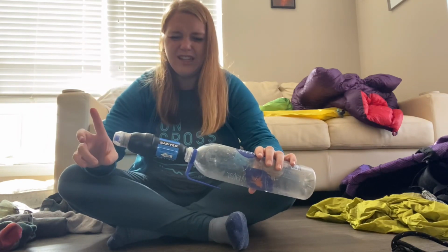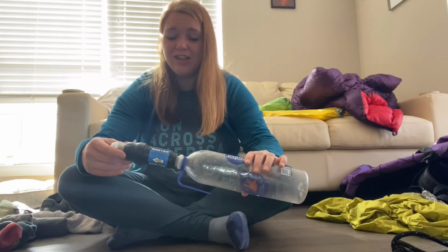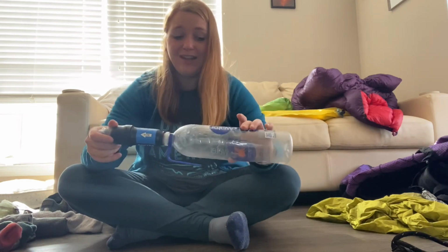I did replace it, I believe once. I kept on backflushing it, and it immediately would clog right back up. So I was like, you know what, I think it's time to retire it. At the beginning of my hike, I also had a Platypus bag, an extra bag that I could roll up if needed. I did not need any extra water carry materials my entire hike except for Pennsylvania.